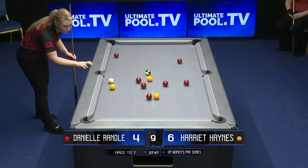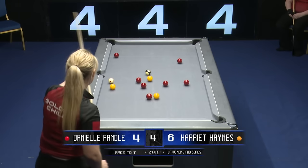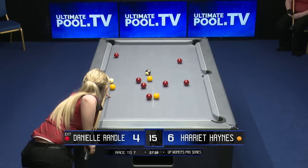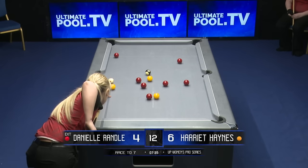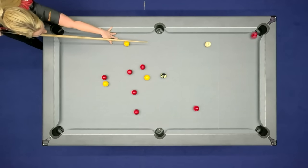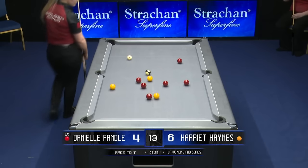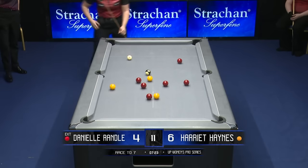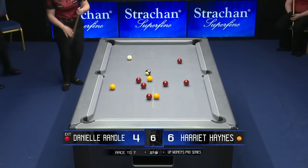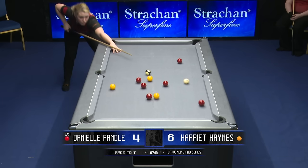And even if she doesn't counter-clear from here, Danielle's got control of this table. Got to make sure she isn't counted out by the shot clock here. Calls for the extension. Don't blame her. Yeah, wants to make sure this pot hasn't, but flukes it. Yeah, she's got to make sure she's taking control of the frame. Tap on the table there as she walks round. I think quite ironic, because there is enough time for her to win two frames, if not three.